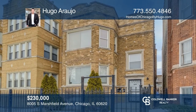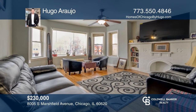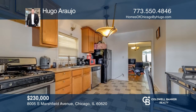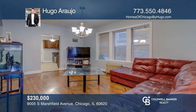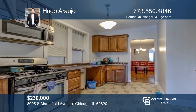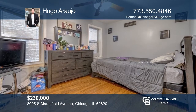This brick two-unit building is ready for any owner, occupant, or investor to take over with cash flow. All units were recently updated and include hardwood floors with a lot of open space. Each unit has a large living room, separate dining room, a kitchen, and two bedrooms with closets. The basement has a guest unit. Find out how you can get the keys to your new home by contacting Hugo Araujo.